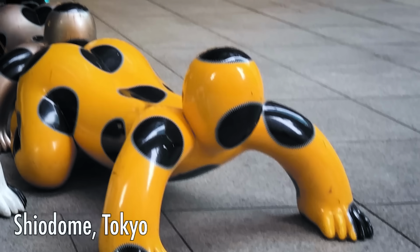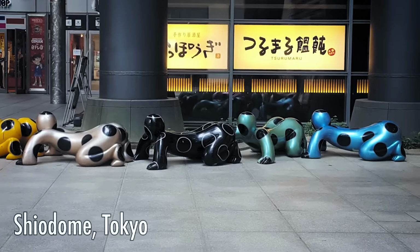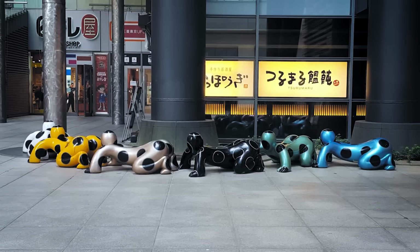And rather ominously, there's a district in Tokyo called Shiodome where you can actually find human centipede-like sculptures on full public display out the front of a bloody restaurant. On a scale of 1 to shit idea, it's quite literally, it doesn't need to be there, it didn't need to be done.